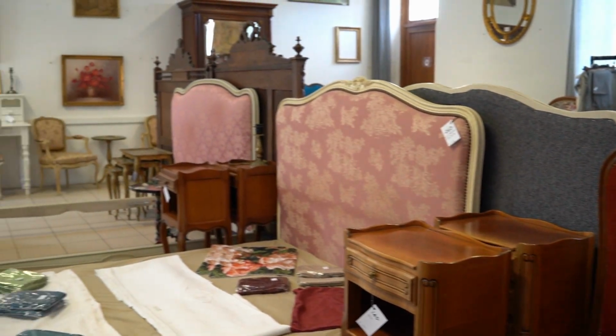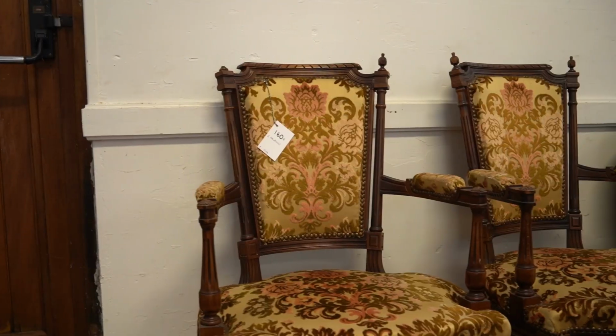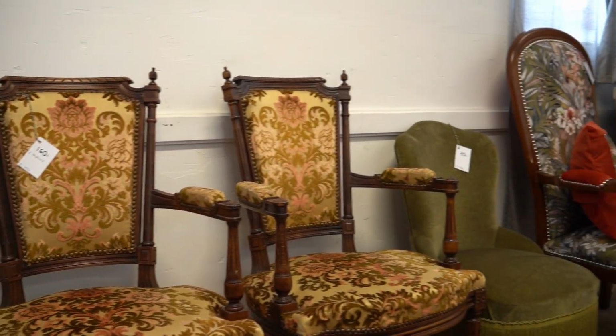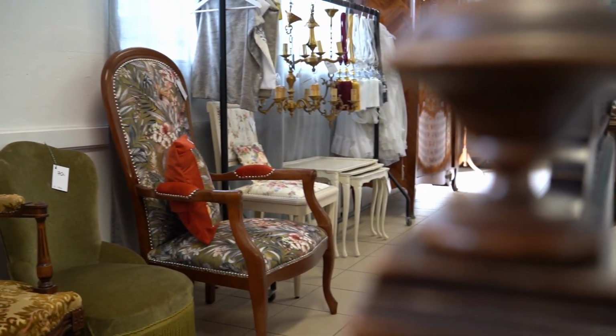So we mainly do beds. You can see all our beds here. Very good on beds. And we also sell chalk paint. Our stock is for chalk paint. That goes really well with the furniture and house renovations.